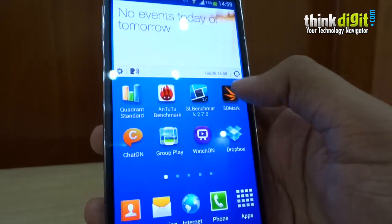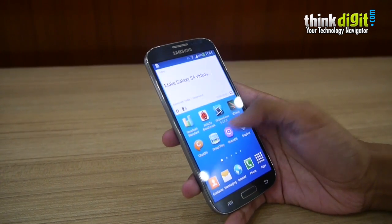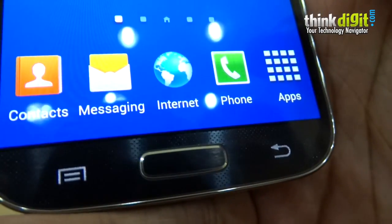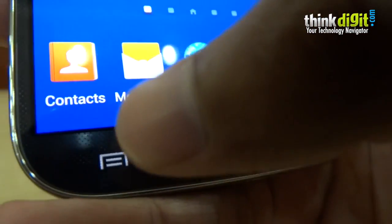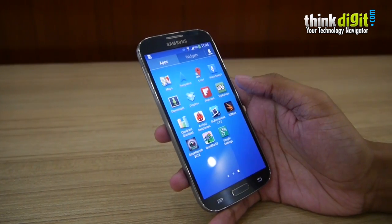The TouchWiz UI on the face of it looks pretty similar to the predecessor, but what has been done here is it's been toned down a little to make it slightly smoother to navigate. The earlier version was a little overwhelming for anybody who was new to the TouchWiz UI. This one is a lot better. The rest of the treatment pretty much remains as it is.